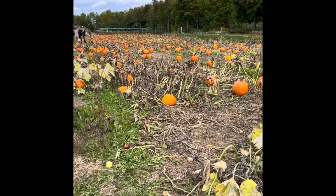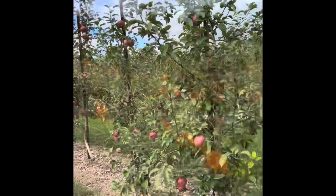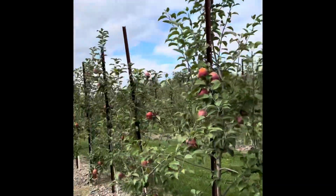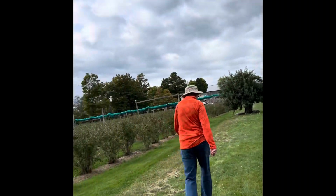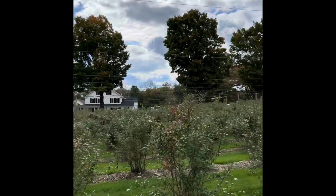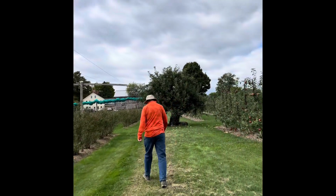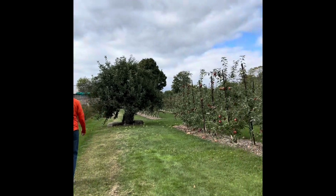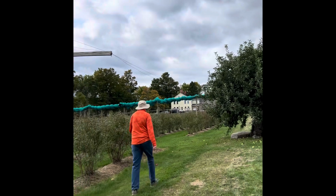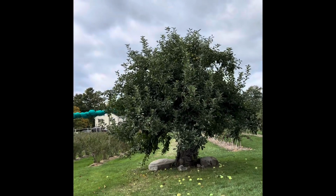There's not much. These are raspberries. Here's the oldest tree, over 100 years old.